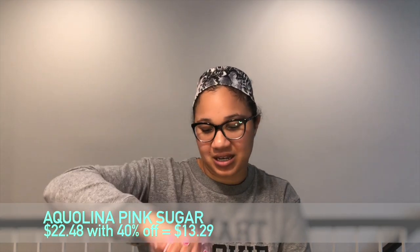But it smells really nice. It smells cute, girly, young. Oh, and this one. Oh, I already took the top off. When I tell you, it was so hard because it has these little indents to get it to slide off. It was so hard to open this without damaging it. But this is Aquolina's Pink Sugar. Right here, let me take it off.